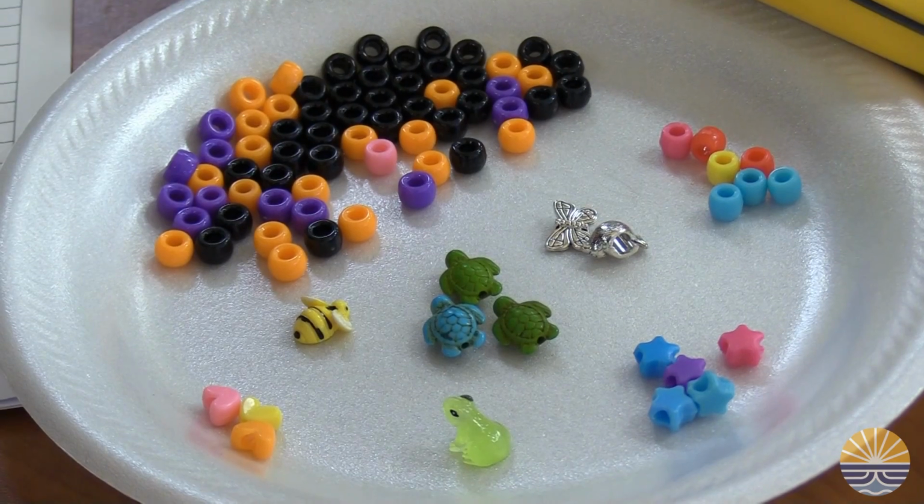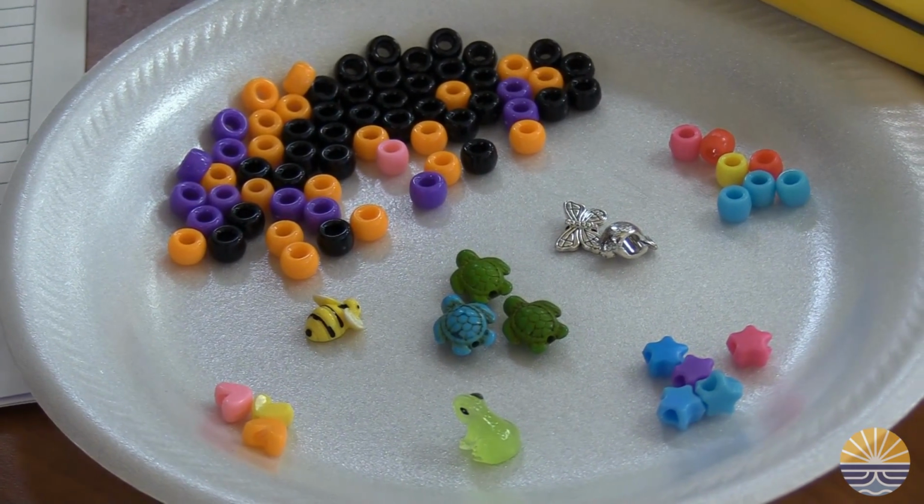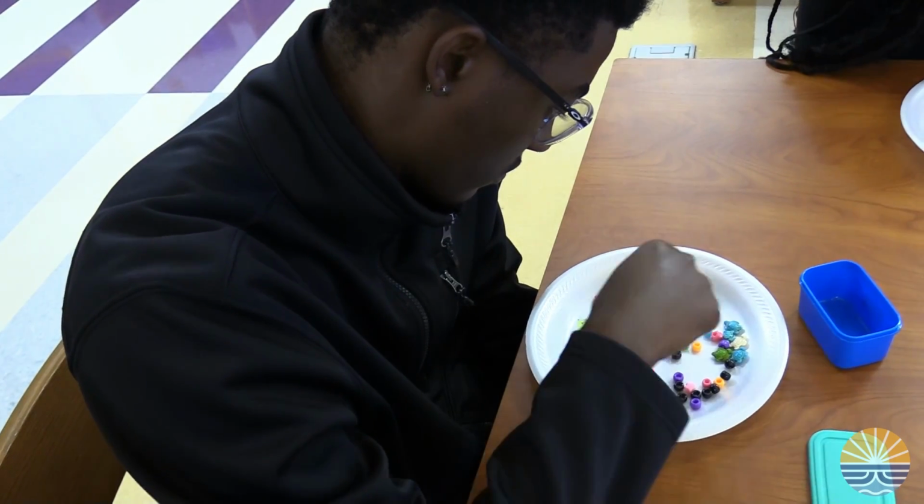Basically, we put the beads out, those multiple different ones, so it was like regular beads, stars, turtles, fish, and then we had to write it down, and the amount of beads in each group over the total of beads, and that made us find our formula.